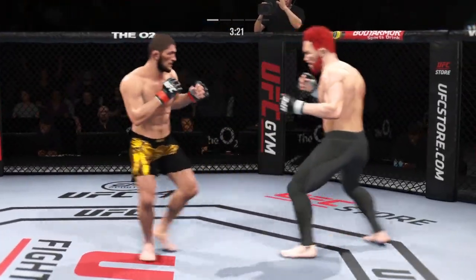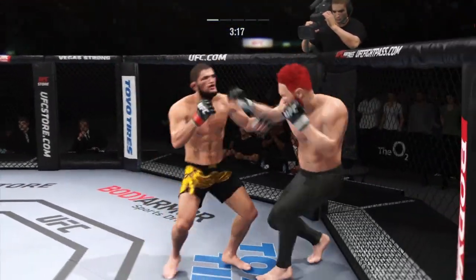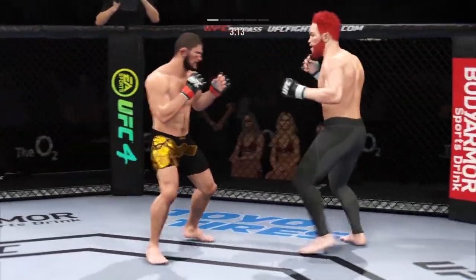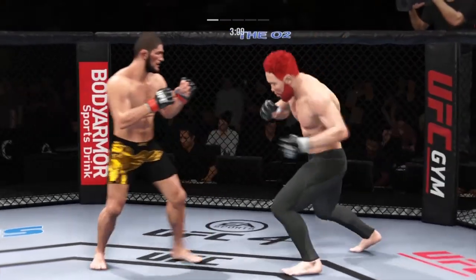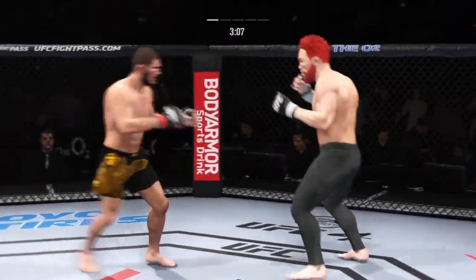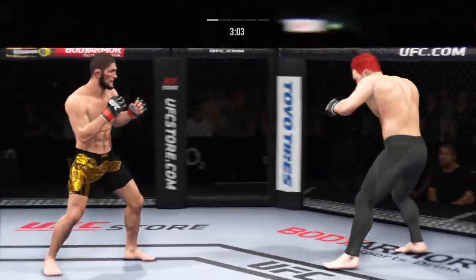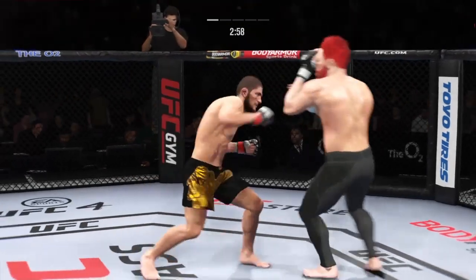And he landed the right hand there. Nice jab by him there. He's going nose hunting tonight, huh? Yeah, he's great with the jab. And not only as a setup, he really is trying to get damage off every time he throws his punch. That jab is fast. Look at that jab. Oh, nice strike landed there by Nurmagomedov.